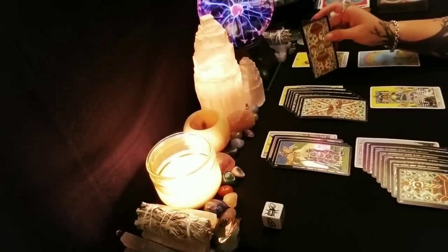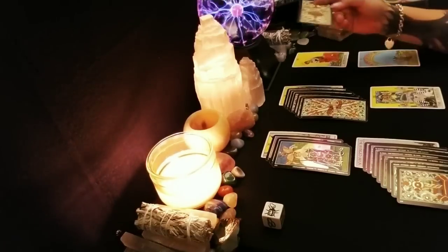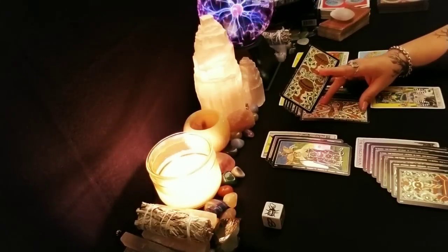I don't know. It kind of skipped two things. It kind of skipped a thing. So, but I can't keep reading them all day, right? So it looks like there is going to be something that's going to happen.